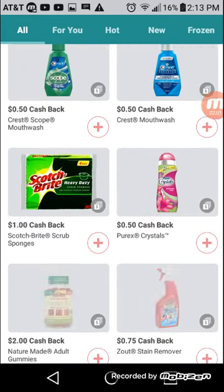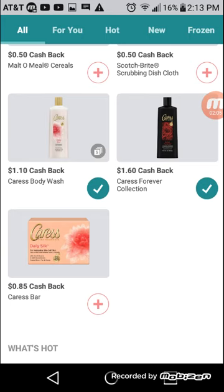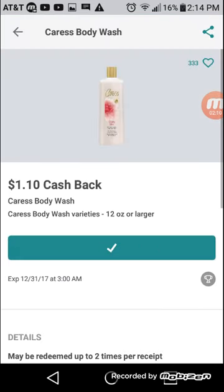And if you guys don't use Ibotta, you totally should, because a lot of the times there's just random rebates on there, especially for Dollar General, where we already get things really dirt cheap anyway.